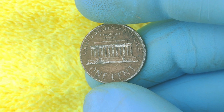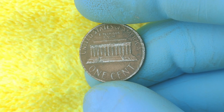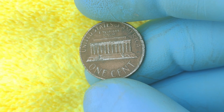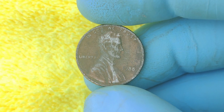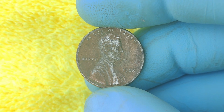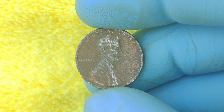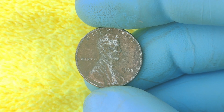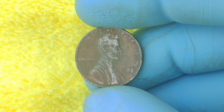But if you discover a sharply struck example with blazing red luster, no contact marks, and perfect surfaces, the value increases dramatically. Collectors particularly love coins graded MS67 red or better. Red refers to the original copper color of the coin. Over time, copper coins turn brown due to oxidation. A fully red coin from 1988 in superb condition is much harder to find than you might think.